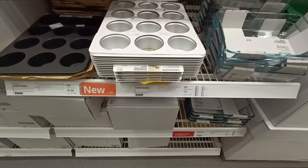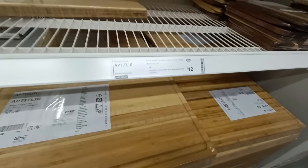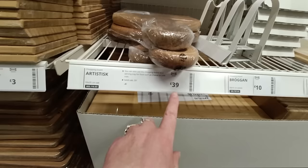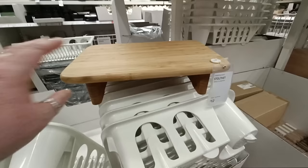I do like this, guys. It's £12. I've got lots of nice chopping boards. It's expensive. This is cute.